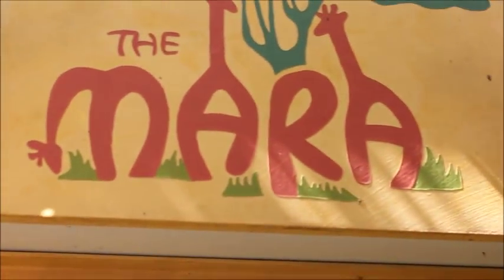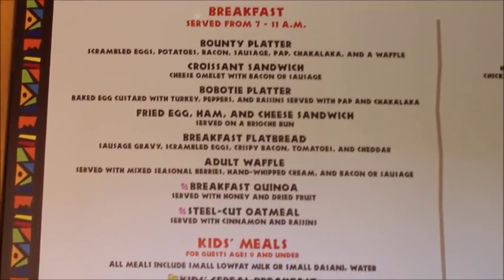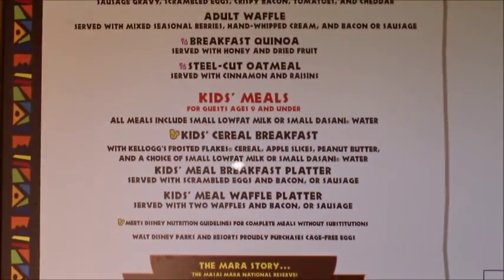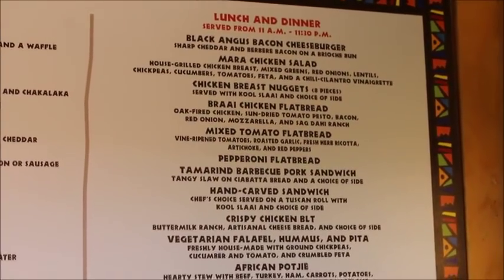The Mara menu. Breakfast from 7 to 11. And the kids' meals. And then they have lunch and dinner from 11 to 11.